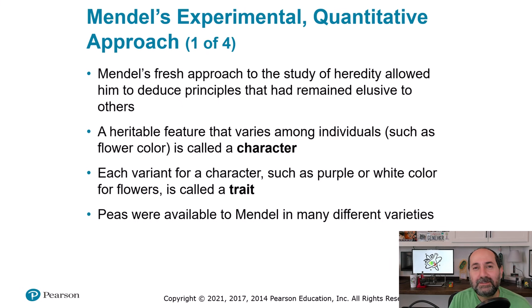One reason why the pea plant was a great choice for Mendel and others to use to understand heredity was that so many different varieties were available. And these varieties had different, what Mendel called, characters. Characters are heritable features that vary among the individuals. So for example, flower color, if we're talking, the pea plant was a flowering plant, and flower color would be an example of a character.